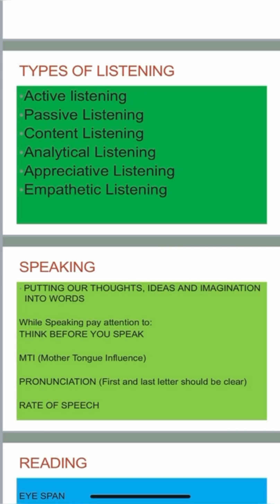Now coming to speaking. Speaking is basically putting all your thoughts and ideas and imaginations into words. While speaking, you have to pay attention and you have to think before you speak. Now, thinking is a very important process. Without thinking, if you are just formulating a message, it is going to be haywire. But if you think and if you formulate a message in order, then obviously it is going to be a good and well formulated message.